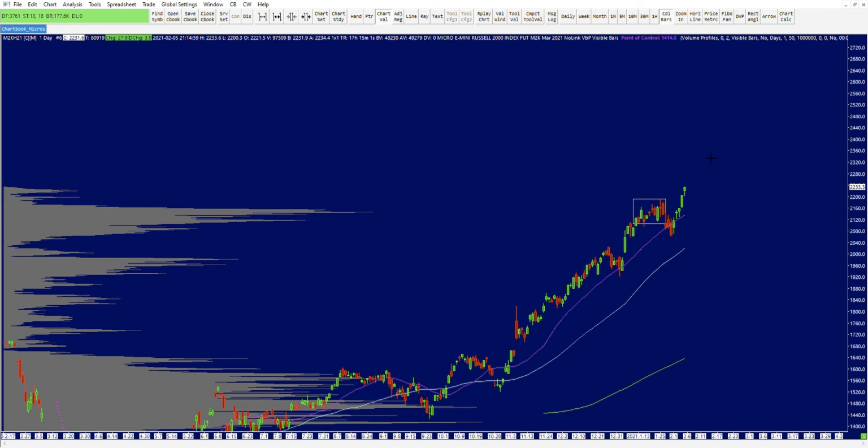But really, for the most part, US markets in relatively robust fashion, really beginning 2021 like the tail end of 2020 in a really positive way. So nothing to be too bearish about. That's pretty much it from us for this week.